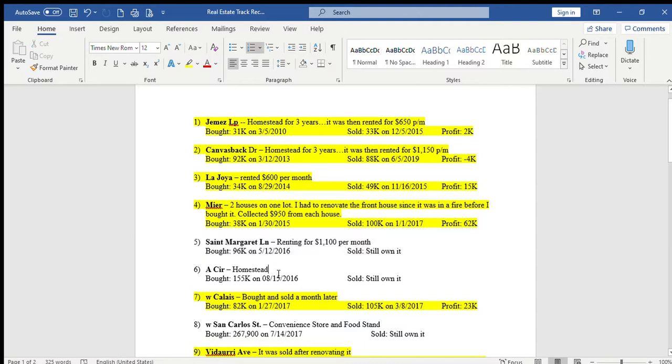The fifth property. So the fifth property, I saw it once again on Craigslist. Craigslist has been so good to me. Every single day I search Craigslist. Even if I don't have any money, I search Craigslist just to see what's out there. I've gotten a lot of deals. I can't complain.